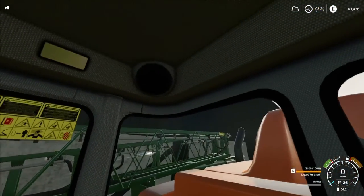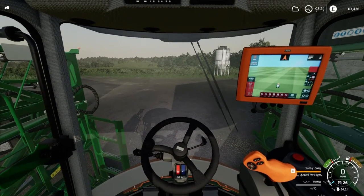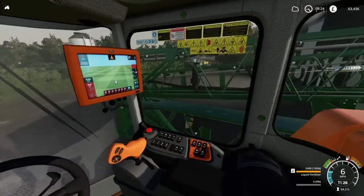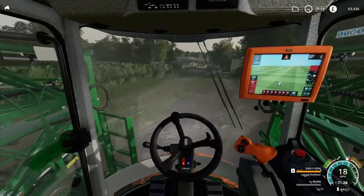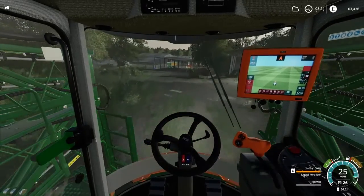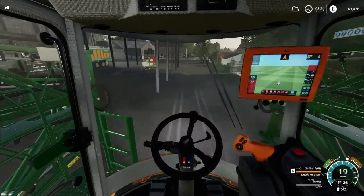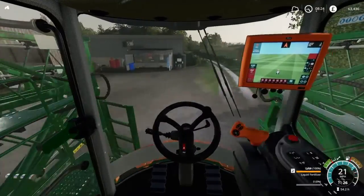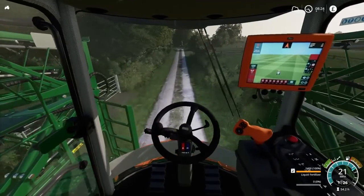Well, we've started it up and it's very nice in here, as is all of Mr. West's equipment. So we'll drive over to field number one again, and this has very good visibility and quite powerful. I don't know why he's got the class tractor out. I'm sure he's using it for something later, I don't know.